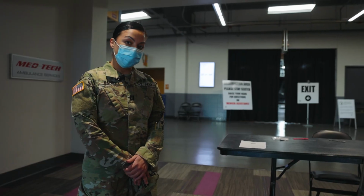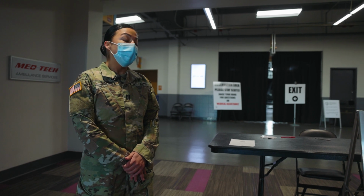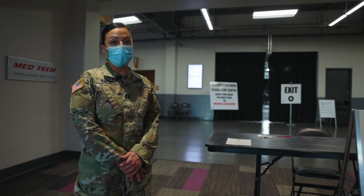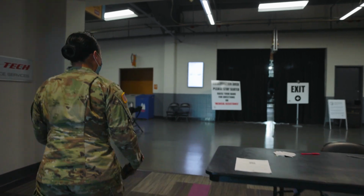Now we're here at the observation area where you will check in. You will either sit with us for 15 or 30 minutes depending on your medical history. On your way to the observation area, you will be handed a piece of paper which will give you a QR code or a website to sign up for your second dose of COVID-19 vaccine. So let's head over there now.